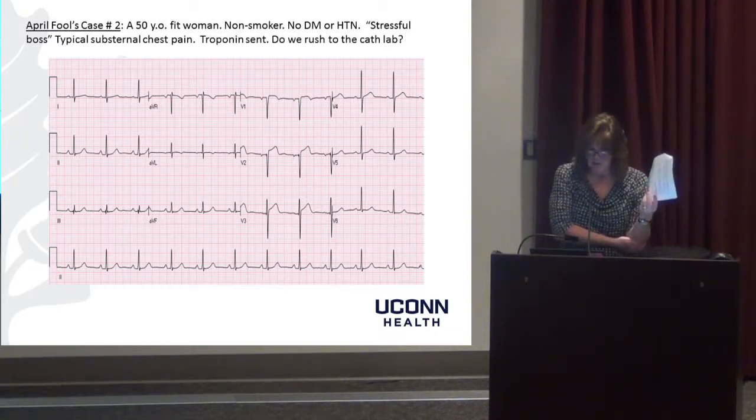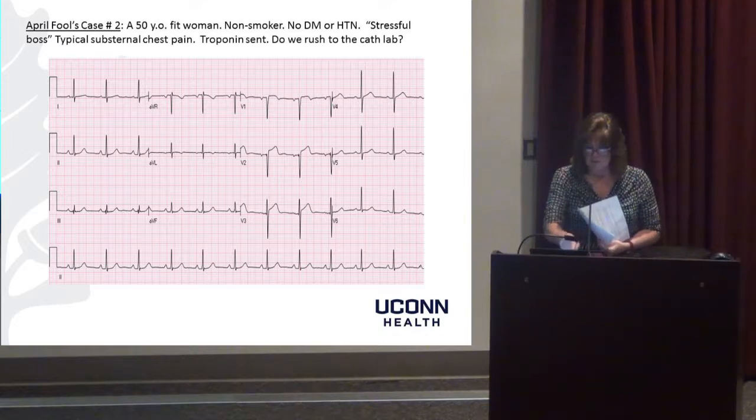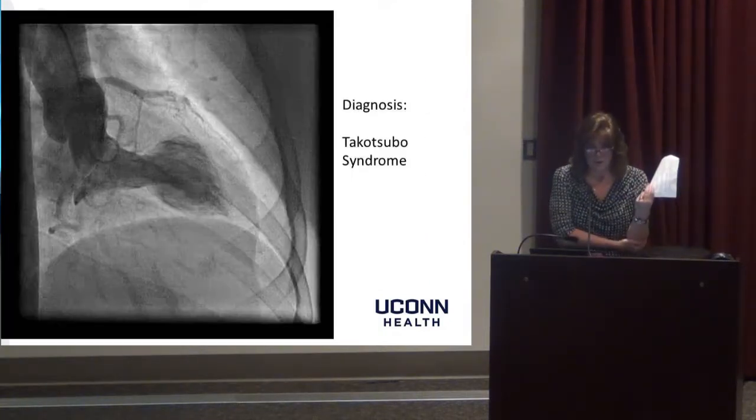She's having some chest pain, but she doesn't have any risk factors, right? But she's having chest pain, and she has an EKG that looks like this. We're obligated to bring her to the lab to see what's going on. Okay? So we bring her to the lab, and let's say also, since we sent that troponin, it comes back positive. She's going to the lab anyway. Here's her EKG, angiogram.